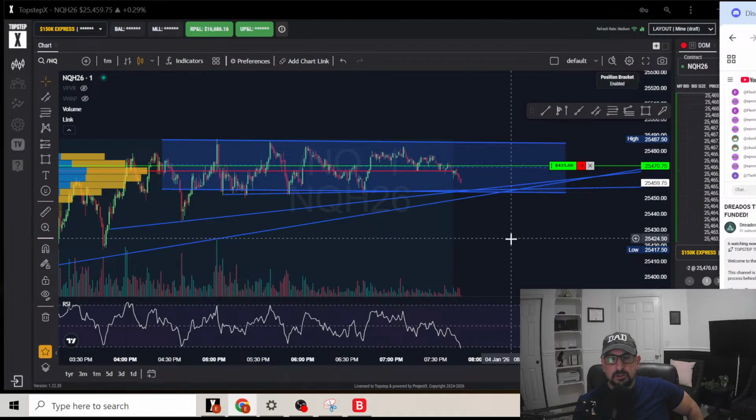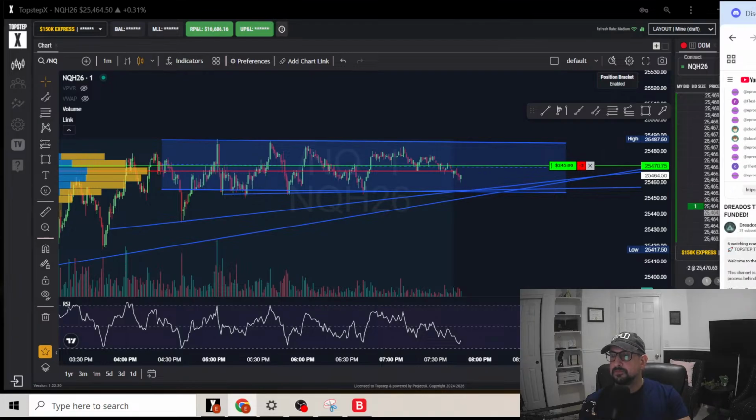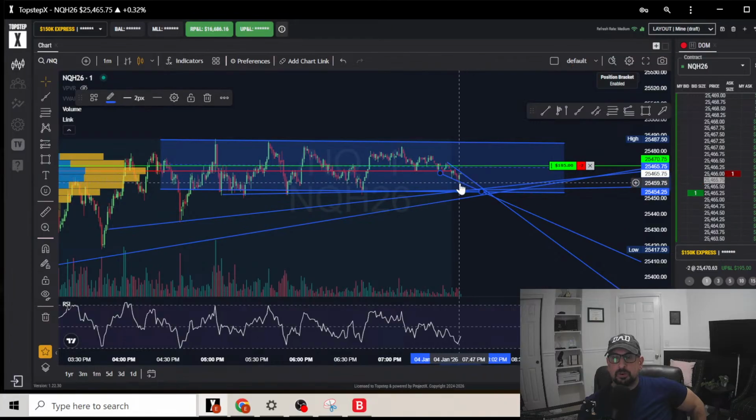Let's just wait a second. Let's see what happens here. We're almost there. So I think we've been waiting for this for the last 45 minutes. We're holding, you see how we're holding this micro channel right here? So as long as we stay under this resistance and over this support, we can keep going down and just have a hard break of this. So we'll see how it reacts right here.